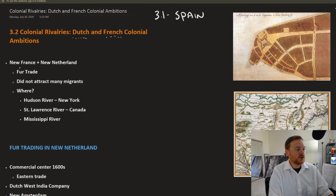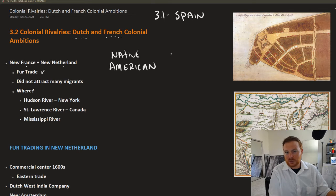So their respective colonies are New France and New Netherland, appropriately named after their respective countries. They do have some things in common. Both the Dutch and the French are interested in the fur trade, that is, the exchange of animal furs from Native Americans. So the fur trade relies very much on the Native American population. And typically, these French and Dutch traders will give them European goods, guns, alcohol, metalware, stuff like that, and in exchange receive animal furs, which you can't find in Europe. They're exclusive or pretty exclusive to North America.